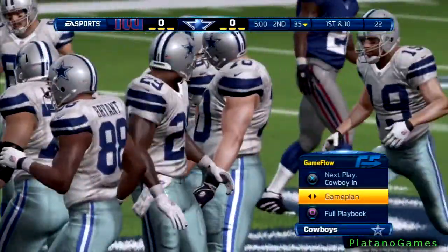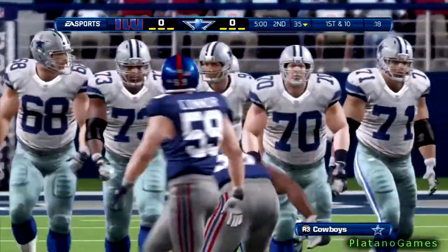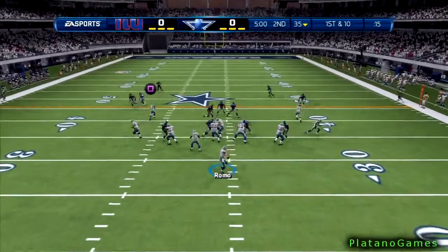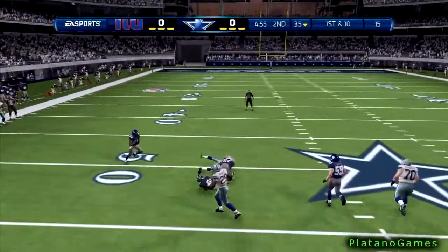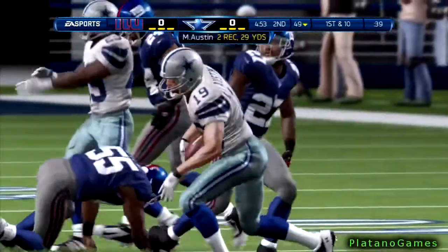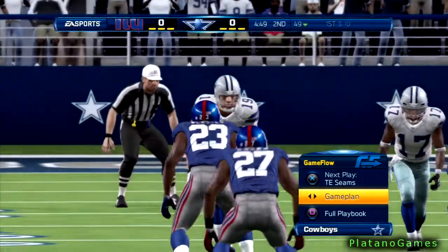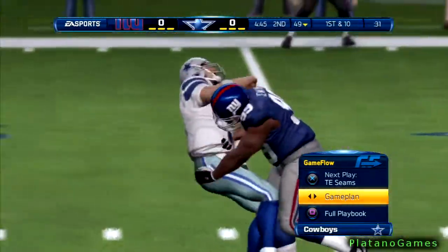Second quarter here. Dallas Cowboys versus the New York Giants, Sunday Night Football, Week 1, NFL 2013 season. First down and 10. Looks to his left. Miles Austin once again, one-handed catch. That's a nice job by the offense there. Get the first down, a difficult throw there for Tony Romo, but he was able to complete it.